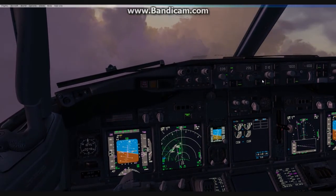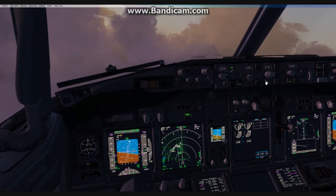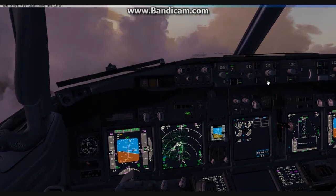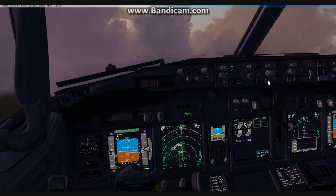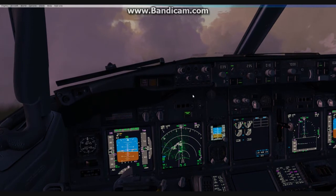I can see here on the weather, it's still thunderstorms in our vicinity and rain showers. But it's only 5 knots of wind.